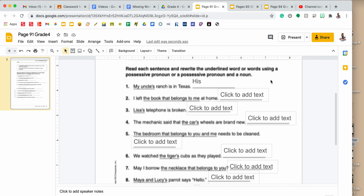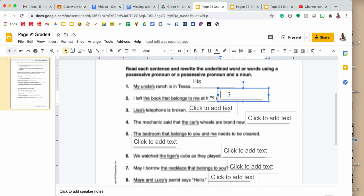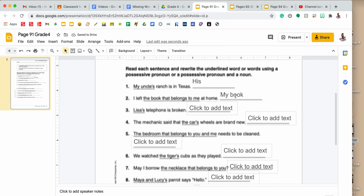Number 2 says, I left the book that belongs to me at home. The book that belongs to me is underlined, and I need to replace it with a possessive pronoun. This is an example of one where I'm going to use a possessive pronoun and a noun. So instead of the book that belongs to me, I'm going to say my book. My being the possessive pronoun, book being the noun. Again, I'm going to reread this sentence with my new words. I left my book at home.